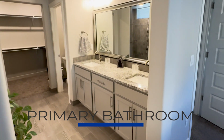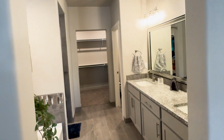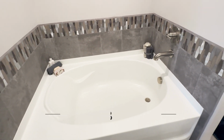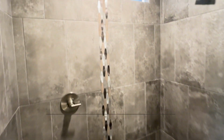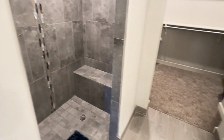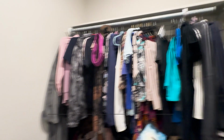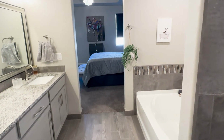Let's go in. This is the primary bathroom, okay? Look at that right there. Granite countertops, beautiful. Now this is a soaker tub that has never been soaked in, never got used. That's what we know, never been used. And you have your walk-in shower again with a nice design and a window for natural light. I love that right there. And then you have your walk-in, very large closet. Wonderful. Look at this.